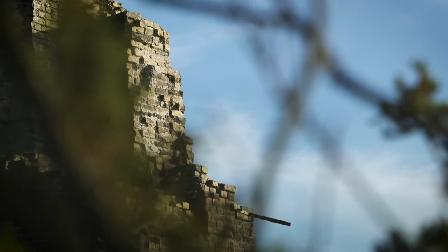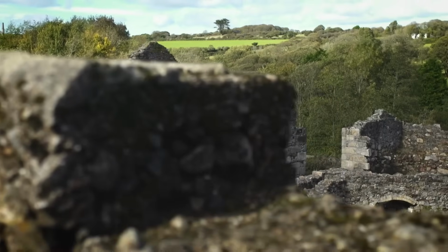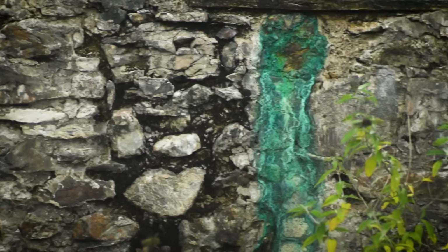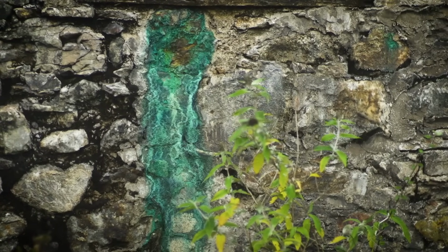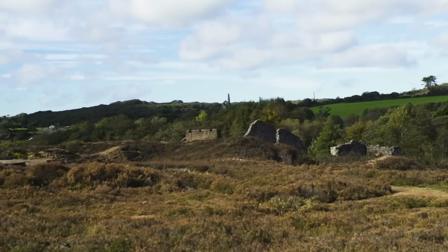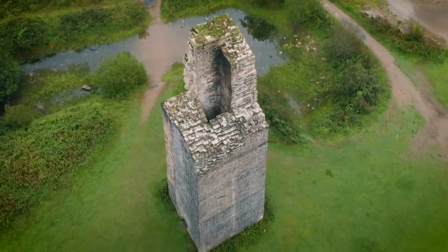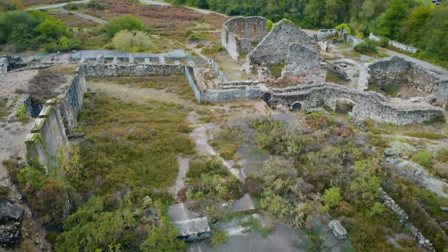But these aren't just the remains of a tin or copper mine. There's evidence of something more lethal. What was produced here had the capacity to kill millions. This site was at the heart of an international trade in top-grade poison that spread around the world. So, what deadly chemical was produced here? And for what evil purpose was it used?